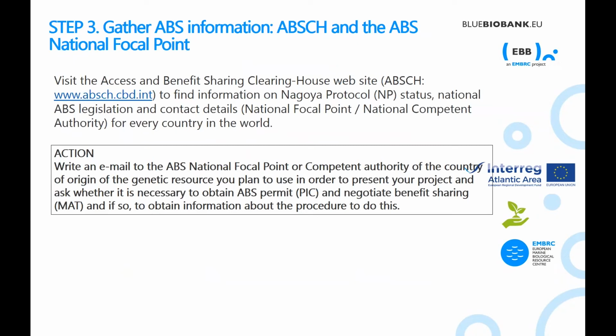In step 3, to gather ABS information, 2 sources of information are relevant. Users should visit the online Access and Benefit Sharing Clearinghouse website. This site provides information for every country in the world on the Nagoya Protocol status, national ABS legislation, and contact details for the national focal point and national competent authorities.